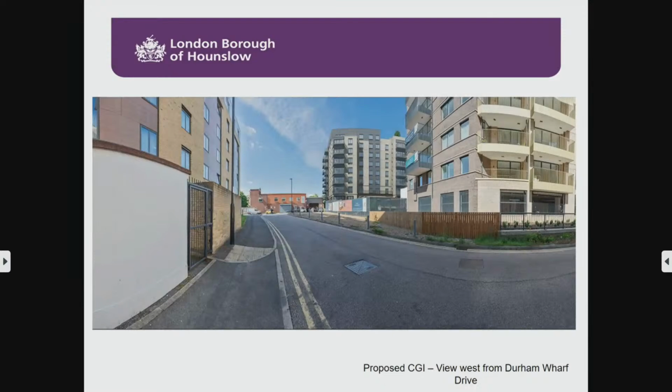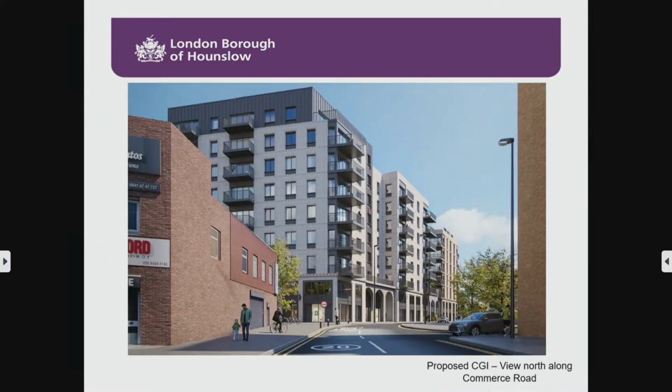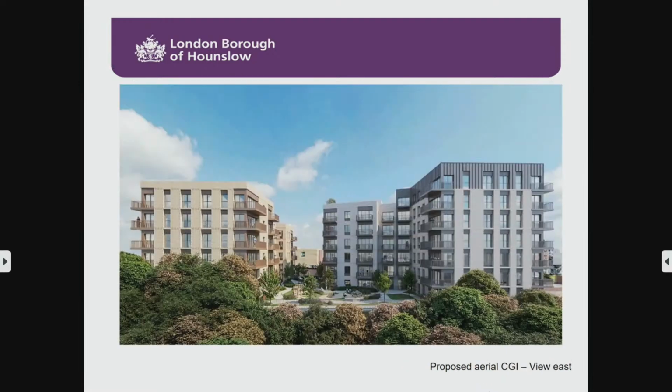So this is broadly what it would look like as you stood on Commerce Road. Again, this is now the junction with Commerce London Road, looking up with the Holiday Inn on the right-hand side. So you see Bridge House, the MET Centre, to the left of that slide, and then you can see the proposed Manderson House building a little bit further up, and there's a bigger image of it. And there is a visual looking from the top down.